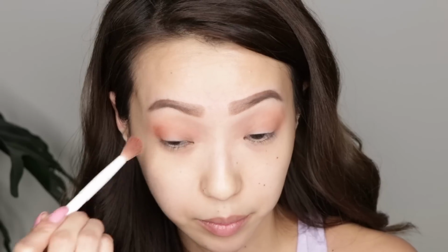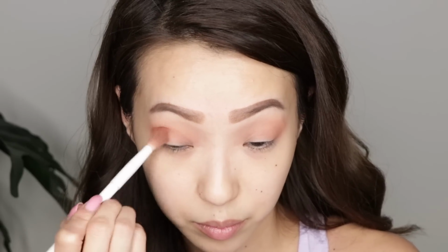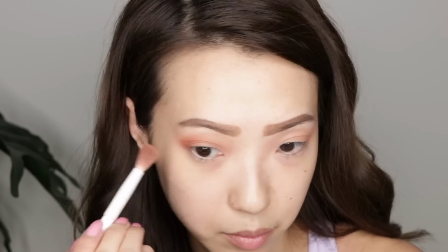Okay, once you have your nice warm transition laid down, I'm just going to pick up the second orangey brown shade and I'm going to just buff this into the crease and across my lid. You know what these shades kind of remind me of? They look like some of the shades from the Naked Heat palette. This e.l.f. one is definitely a cheaper alternative.